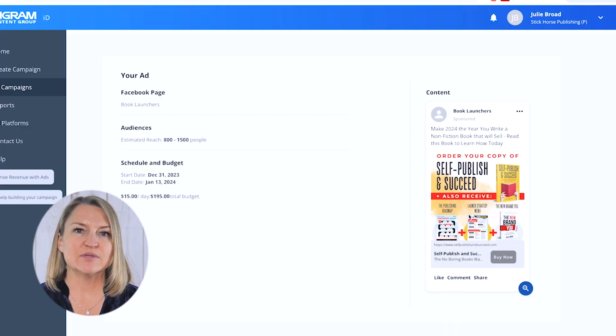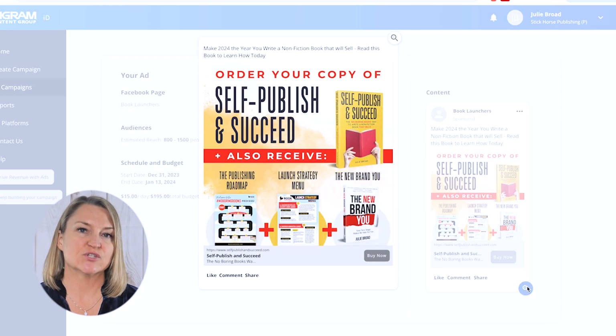From here, the ad setup is straightforward. You'll need to come up with a compelling headline. So think about the hook of your book. Why would someone buy your book today? Then you'll need some imagery. The cover of your book could be one thing to test. I have an image with incentives we offer on this page, so I'm going to try that.